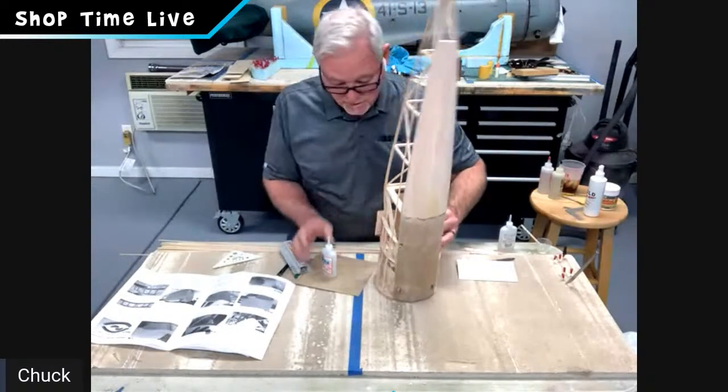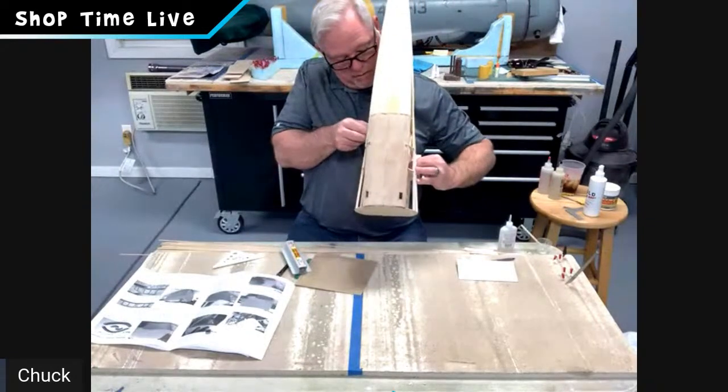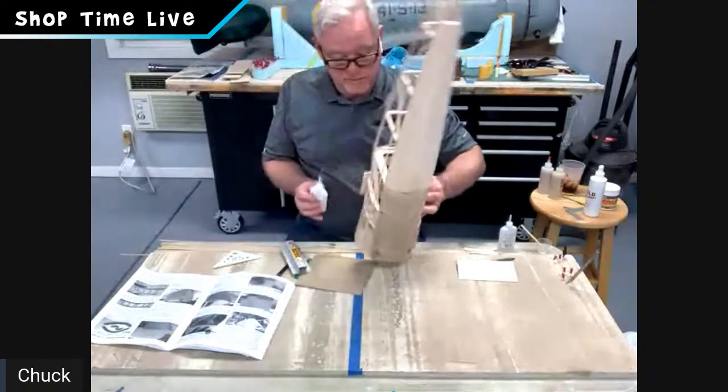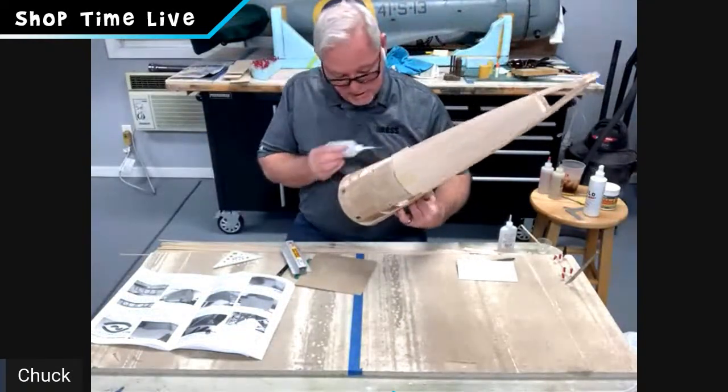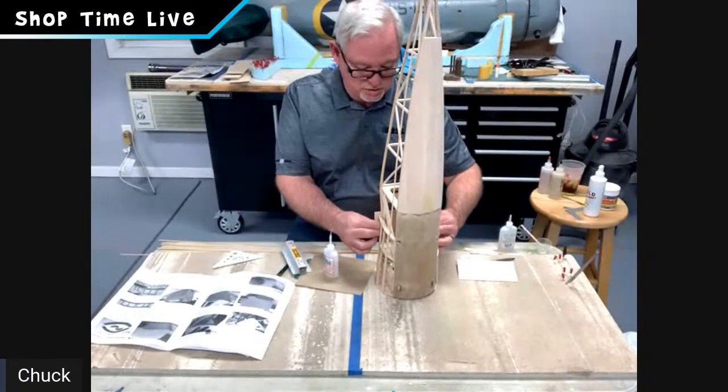All good. Now, tack it in the middle. Get my fingers in there. There we go. Or I could have done it from the outside, dummy. All right. Tack it in the middle there. And tack it in the middle there. Hold it while it dries, because that's more or less the curved part of it.